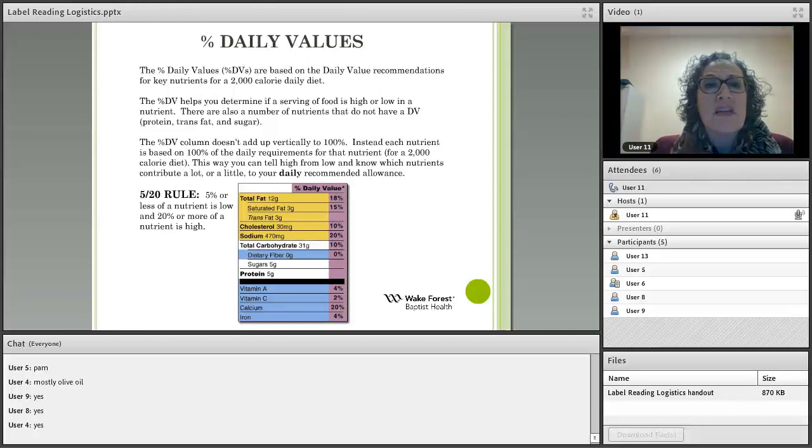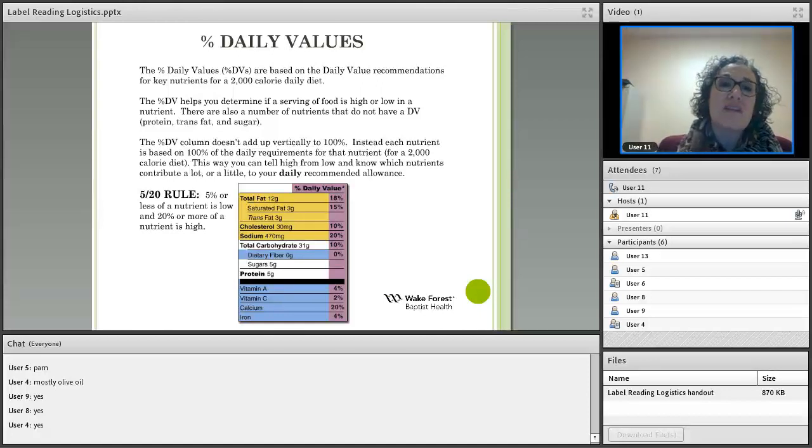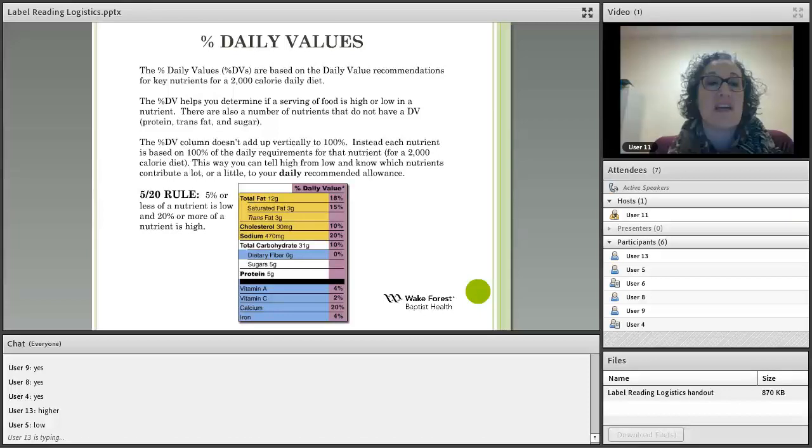So if we look at this food label, it shows that saturated fat is 15% of the daily value. So using our 5-20 rule, is this high or low in fat or saturated fat? Somebody let me know. High. Okay, I have a high and a low. So it's fat, and fat's something that we want to limit. If 20% or more, it's high in that, and this is at 15 for saturated fat, and total fat is 18%. That's pretty close to 20, right? Which means that it's pretty high because it's nowhere near 5% or less.